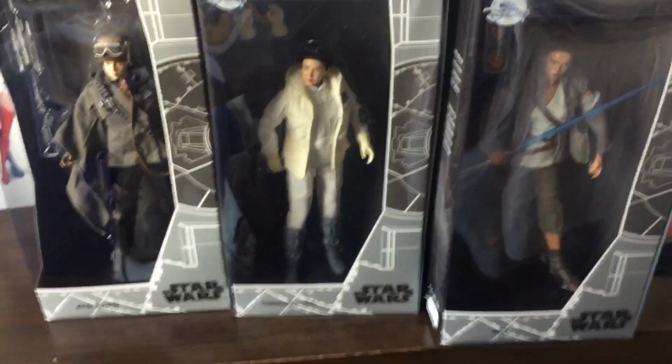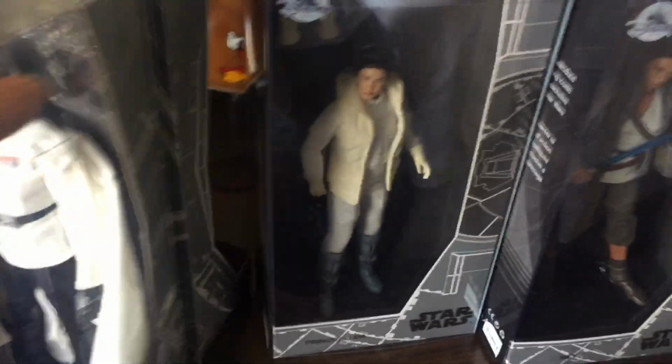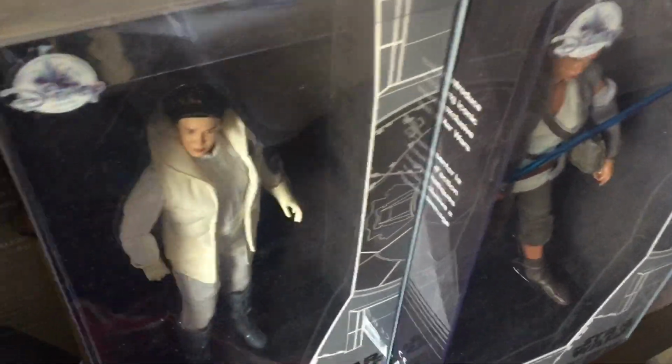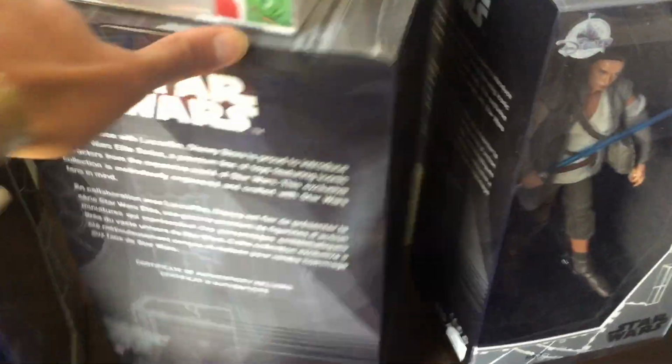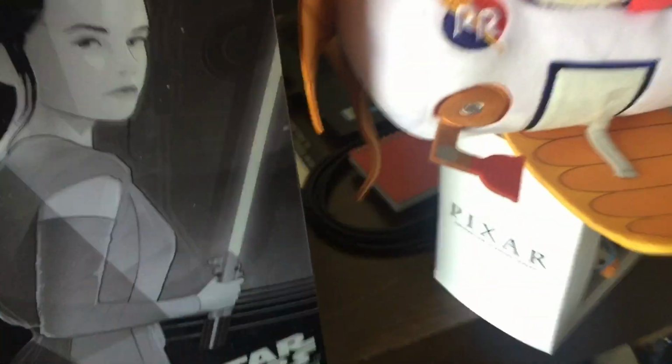Also at the Disney store, you could buy these Star Wars limited edition box sets. Each box set comes with a female character and their antagonist on the back: Krennic on the back of Jyn Erso, Darth Vader on the back of Princess Leia, right there, and on the back of Rey is Kylo Ren. It's really cool.